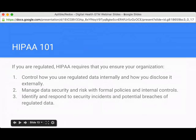The first is you need to implement controls, and these controls may be administrative, like internal controls, policies and procedures that you have, ways of doing business that you train your workforce on and enforce. Or they may be technical controls like encryption or access controls, only granting access to certain applications or databases to your users, whether they're your internal users or your customers or your business partners. But you have to control how you use regulated data and how you send it to third parties.